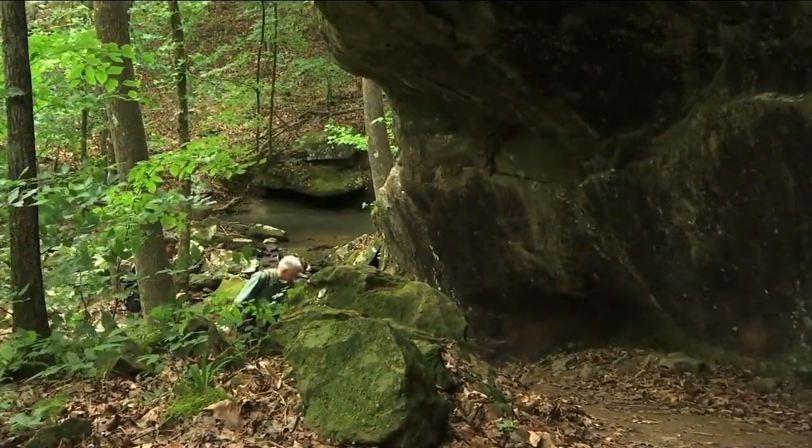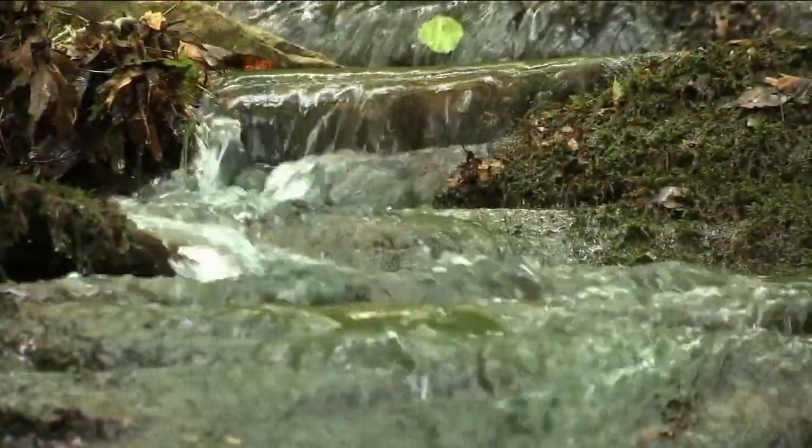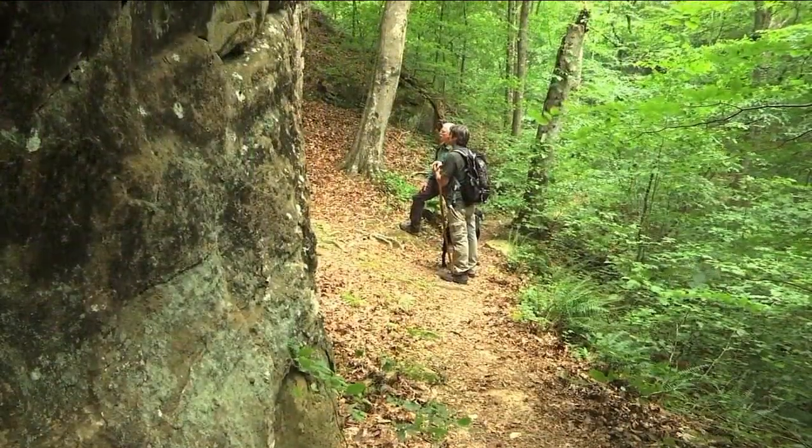The Marinoni Scenic Area is that and so much more. It's an enchanting, captivating place with waterfalls, towering bluffs, rock formations, huge ferns, and gigantic boulders.